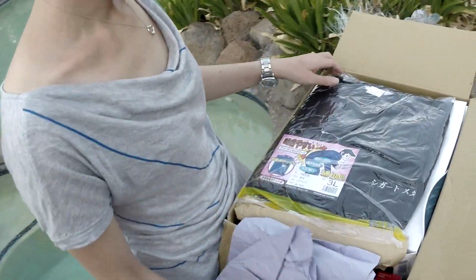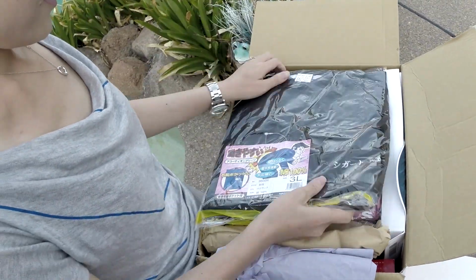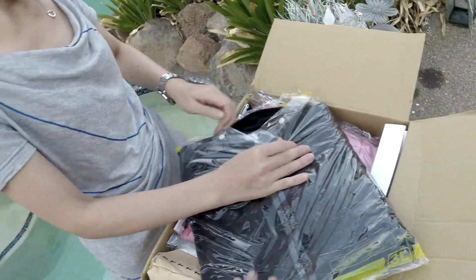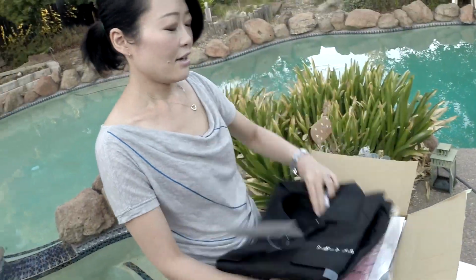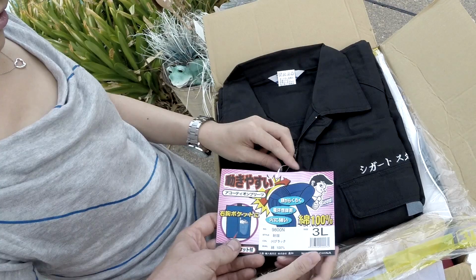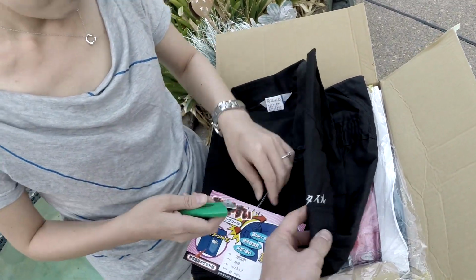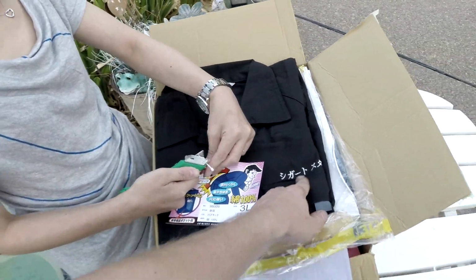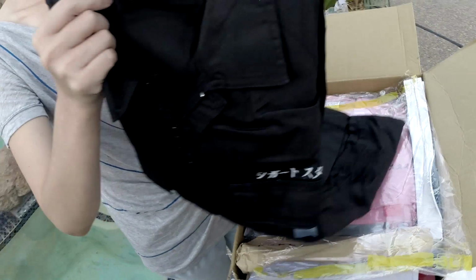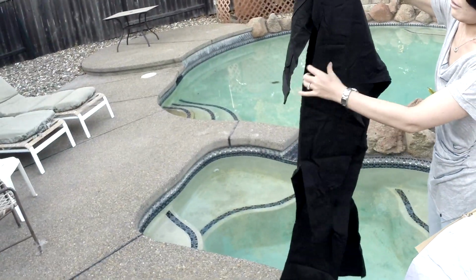Oh man, already. What do we got? Most exciting thing. Well, sugoi. What is this? Oh, what? A mechanic's jumpsuit? Shigato style. Sweet. She had our names embroidered and she gave us some mechanic jumpsuits straight from Japan. Wow, look at that.